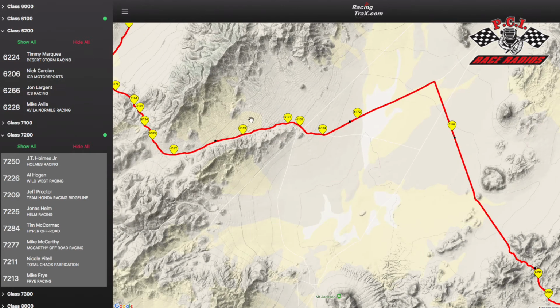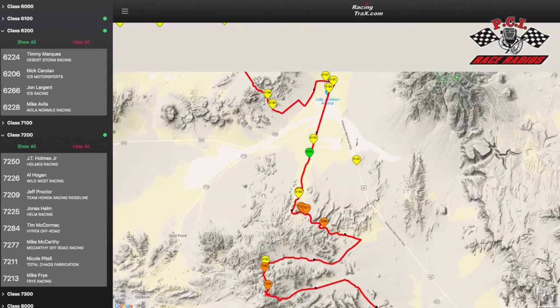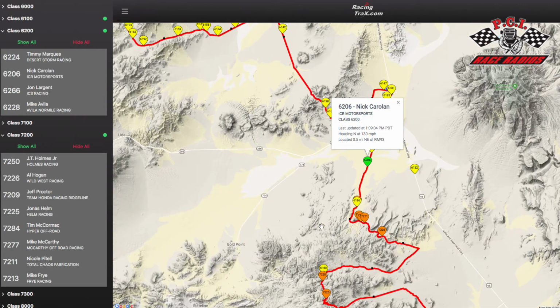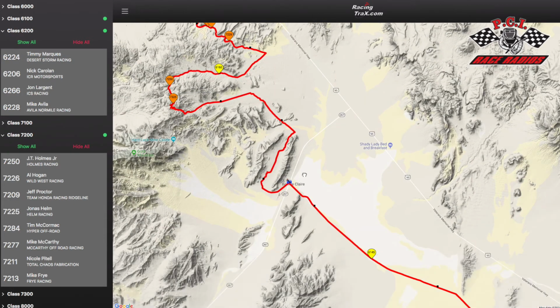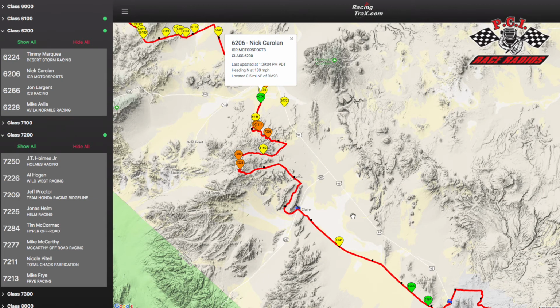Let's go look at some of the other classes here. Somebody was asking about 6,200 earlier, so let's look and see where the first 6,200 car is. Looks like it's a 6,206. Nick here looks like he has a pretty good gap on the rest of the 6,200 cars. As a matter of fact, they're way back here according to this tracker. So it looks like that race is pretty far up there now.